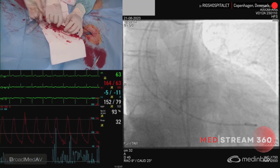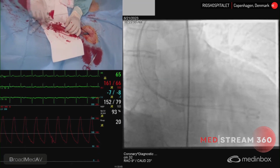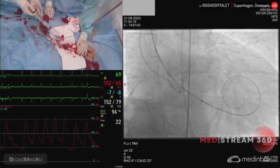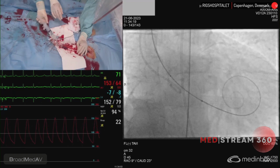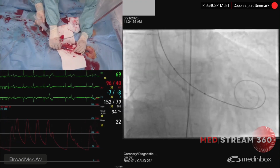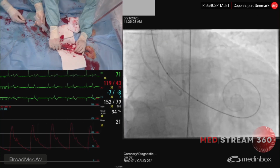So are we ready for everything? Yeah, we have everything in place. Sentinel is in place. We have the pigtail in place. So now we're going to go with the stiff wire Safari, and then we're going to do the pre-dilatation. Yeah, we are going to pace here. Yeah, please, indeed. But let's not go too low with the balloon, please. Not too deep into the LVOT. That's good there, probably. I would push maybe a bit in again. All right, that's good.